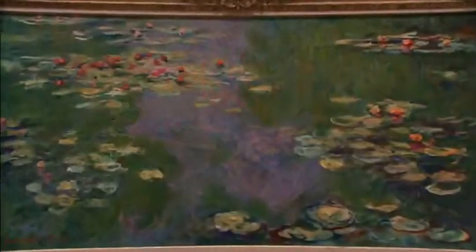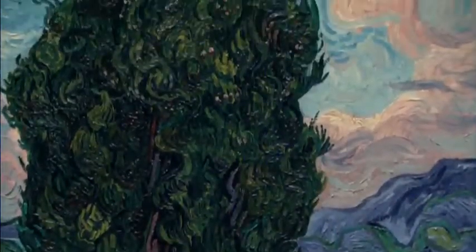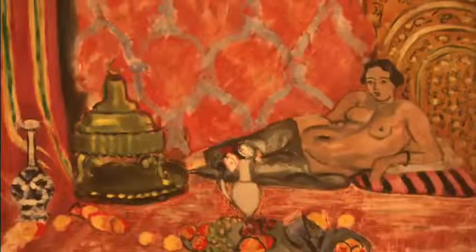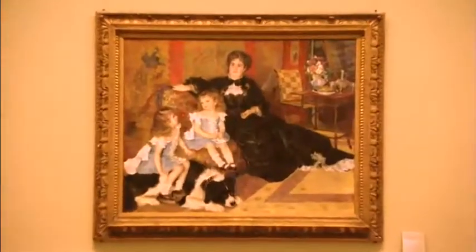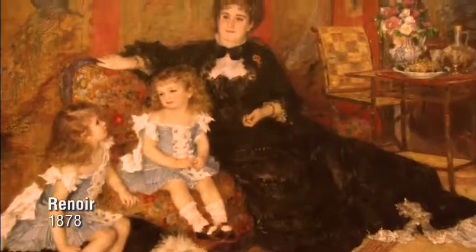At the Met, there are water lilies by Monet, sunflowers and cypresses by Van Gogh, apples and primroses by Cézanne, a parade of early works by Gauguin and Matisse, and Renoir's stunning group portrait, Madame Charpentier and her children. In other words, the most important collection of Impressionist and Post-Impressionist painting in America.